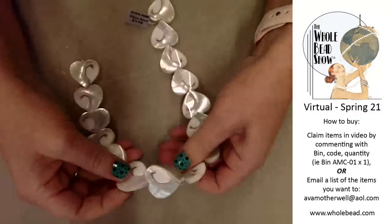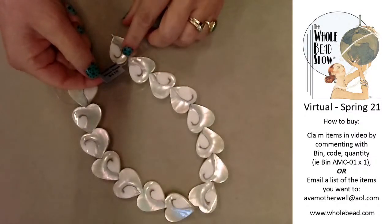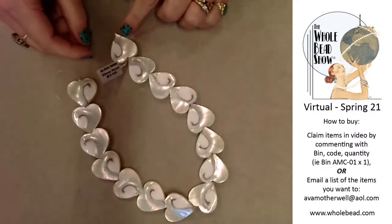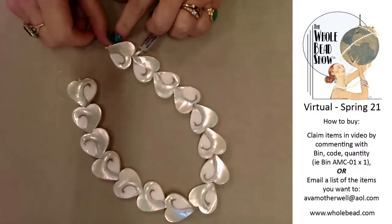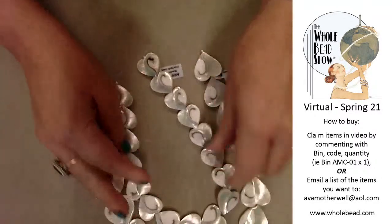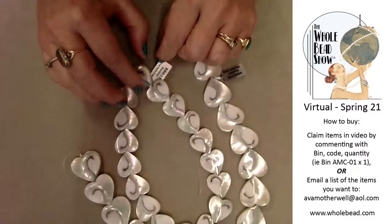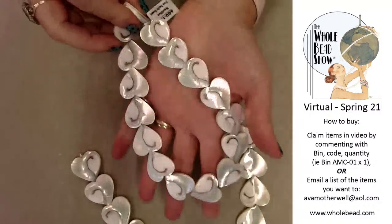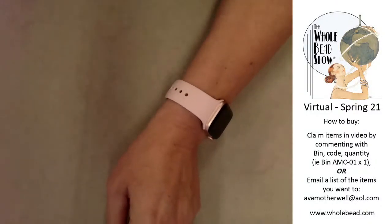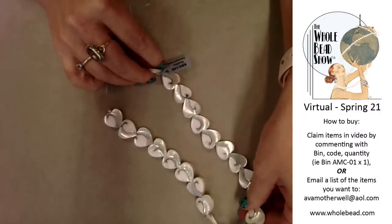And then we have the Nautilus in a heart shape. Really pretty. This is a 30 millimeter heart, and these are $110 for the strand. And this one is AGU 134. And then we have the 25 millimeter Nautilus Heart, which is AGU 133, and those are $85. And then we have the 20 millimeter heart, which are $65. And that one is AGU 132.